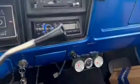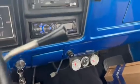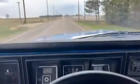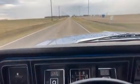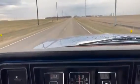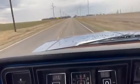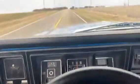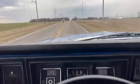Down there you can see the oil gauge, just about 50 pounds. Temp gauge running 210, 220. So this is just a good driver quality truck. Not a perfect truck by any means, but it drives really nice. Gas gauge works. Blinkers work, they just don't cancel. You can hear the stereo in the background.